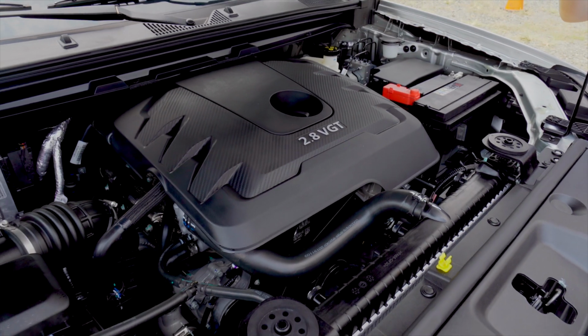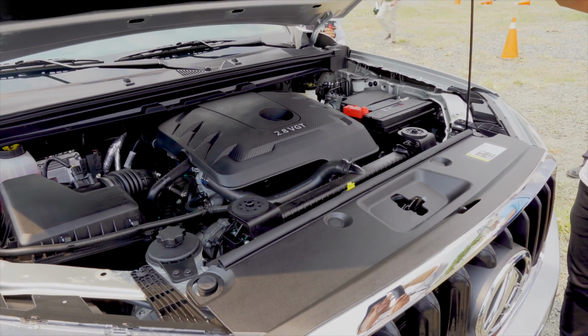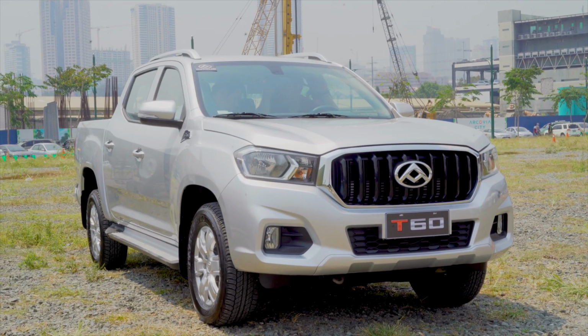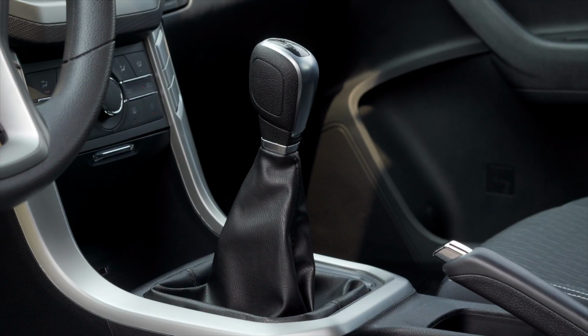All models come equipped with a 2.8-liter turbo diesel engine that is capable of giving you 148 horsepower at 3,400 RPM and 360 Nm of torque at 1,600 RPM. When it comes to transmission, you have either a 6-speed automatic or a 6-speed manual.